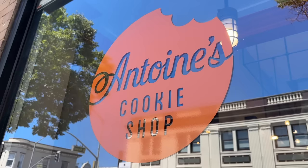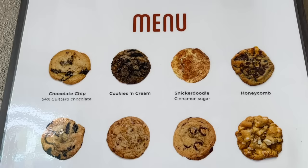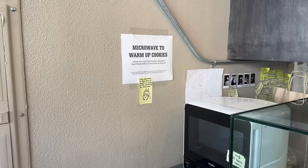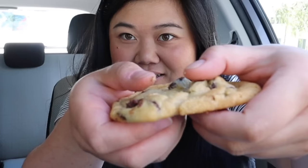And then we also stopped by one of my favorite cookie shops, Antoine's cookie shop. They have a lot of different flavors. They have classics like chocolate chip, white chocolate macadamia, but they also have more unique cookies like cookies and cream, honeycomb, which is one of my personal favorites. And inside the shop, they even have a microwave for you to warm up your cookies if you want them warm. So we're gonna start off with a classic, which is chocolate chip, but we got their dark chocolate chip.